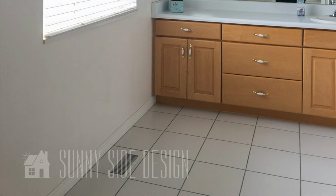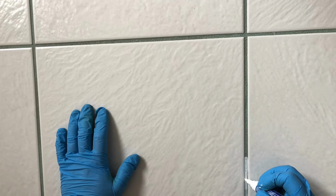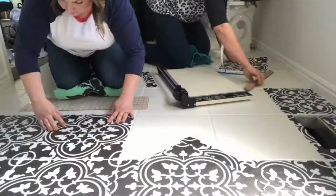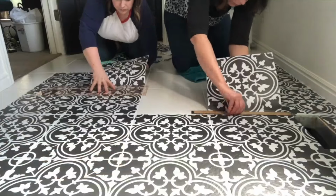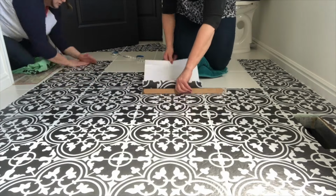Oh, and the floor. I'm coming to the floor. Oh, sorry. The floor originally was big white tiles with green grout. And I hated the green grout. So we were able to make it look better by painting the green grout with a grout marker. Yeah, grout marker. And then we just put these decals on the floor, and actually they've held up pretty darn well for 3.5 years of use.